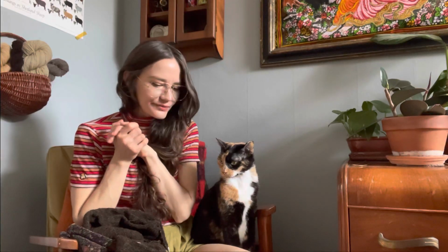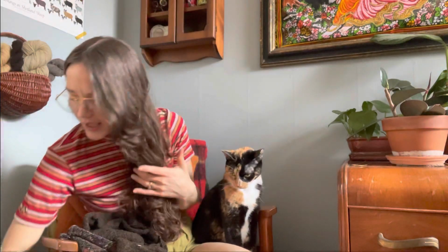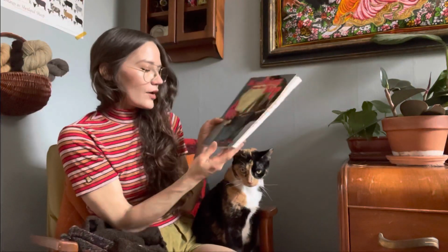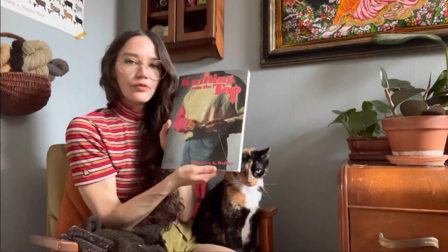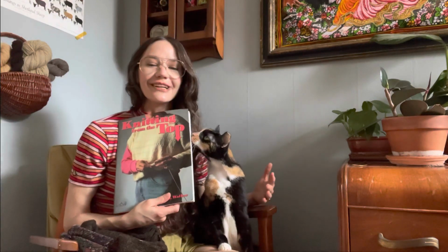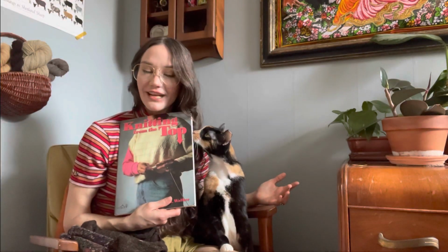So that is one old thing. And a new to me thing is this copy of Barbara Walker's Knitting from the Top, which was a book Andrea Mowry recommended in her knitting podcast that she recorded last week. Right after watching that episode of her series, I purchased this book. And then in this week's video, she recommended Barbara Walker's second Treasury of Knitting, which I don't own.